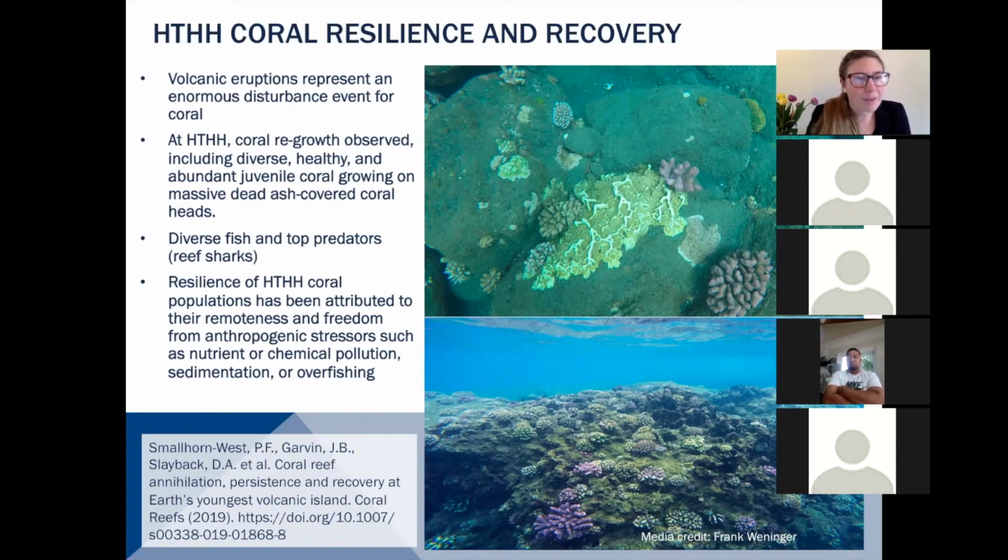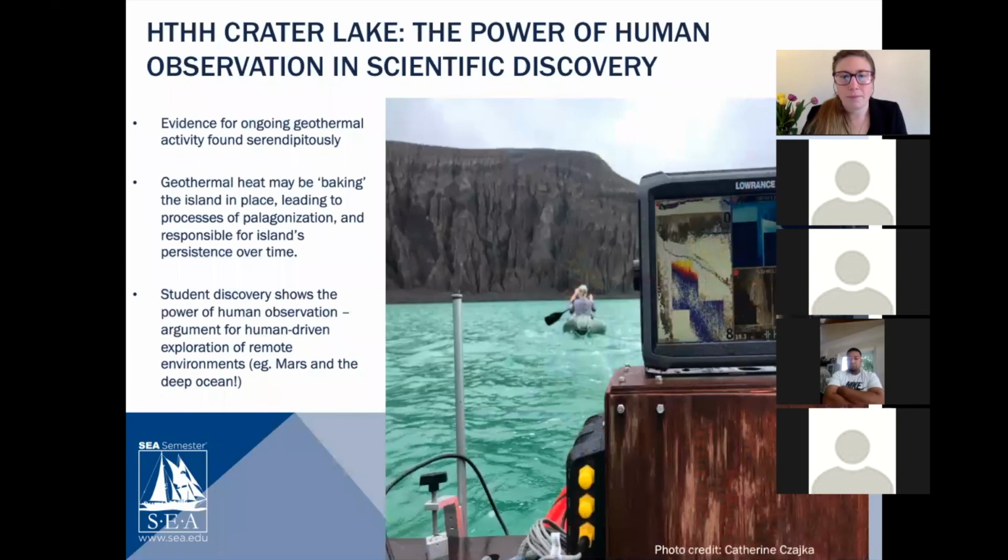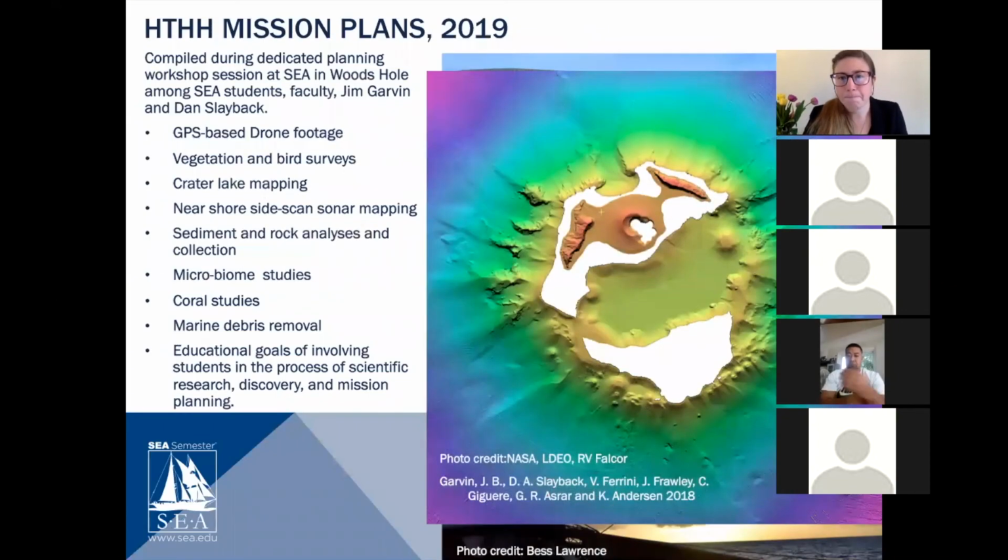Aerial view showing the bathymetry seemed to show what looks like a submerged caldera adjacent to the existing new landmass. Is this the case? Yes, this is the case. So HTHH, here I'll just show, is part of a larger caldera. As you can see in this survey that was done by the Falkor, HTHH is kind of on the edge of a larger caldera that is far older than HTHH itself.